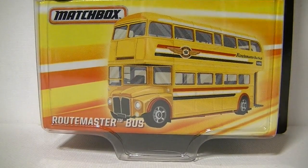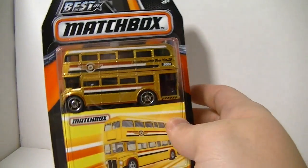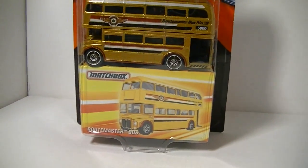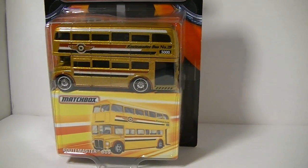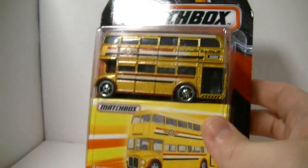It's pretty cool. So we got that at a decent price, and then we got, I think this is a chase piece. I mean, people are gobbling it up like it's a chase piece, but it's the Best of Matchbox Route Master Bus. I never found this at Toys R Us. I found some of the others, but not this one, of course. But I'm pretty sure this is a chase. Unless it's just a model that is very highly sought after and it's treated like it's a chase. It's the double-decker bus. It's very sought after in the Matchbox world. Pretty cool. It's got gold. It's not Spectra Flame, it's metallic gold. Pretty sweet.